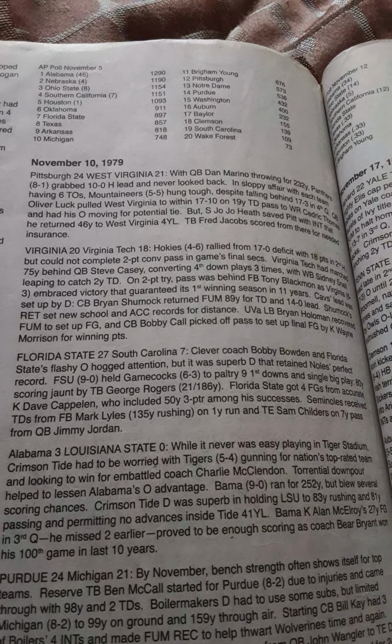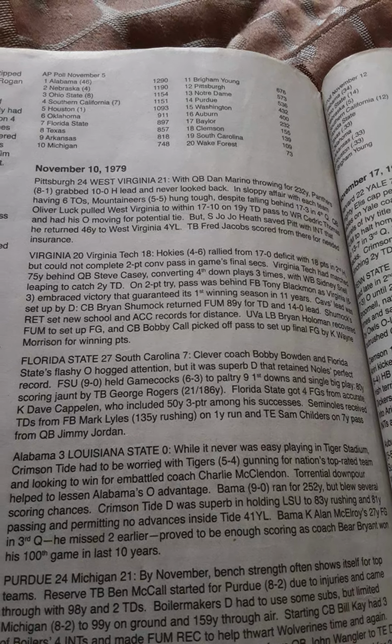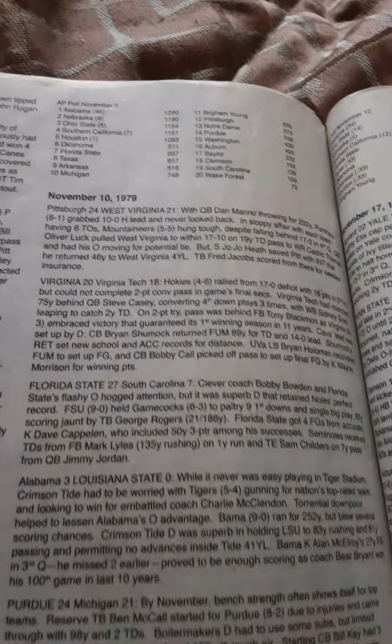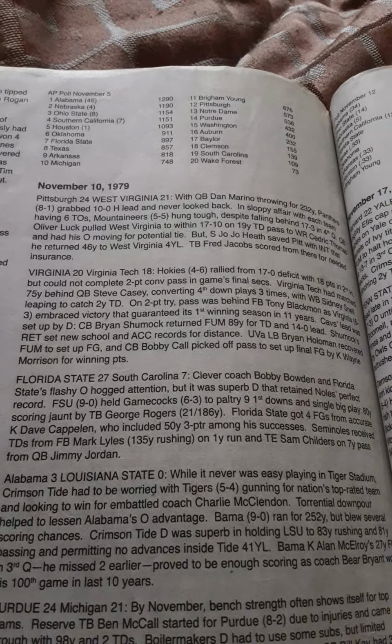Bama kicker Alan McElroy made a 27-yard field goal in the third quarter. He missed 2 earlier, but it proved to be enough, as coach Bear Bryant won his 100th game in his last 10 years.